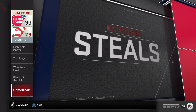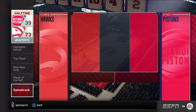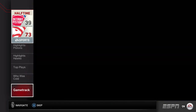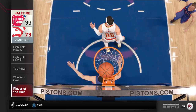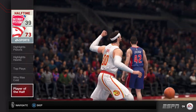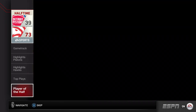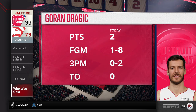Game track. Steals. The Detroit Pistons are trailing so far, and that's mostly due to sloppy ball handling. The ball security needs to improve if they want to stay competitive in this matchup. It's an issue that progressively got worse in the second quarter. Player of the half. I like this choice because he really put on a show in the opening half. There's a reason he's a fan favorite. Here's the shot chart for you. Who was cold? Every player that makes it to the NBA is a great athlete, but even the best players have off nights. Today has just been one of those nights for this guy.